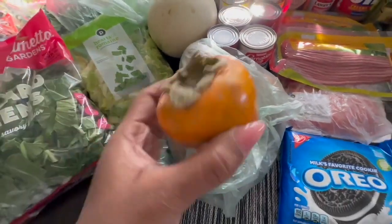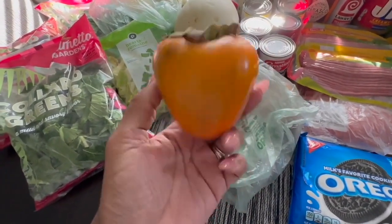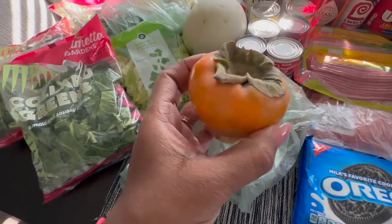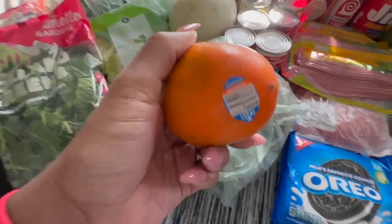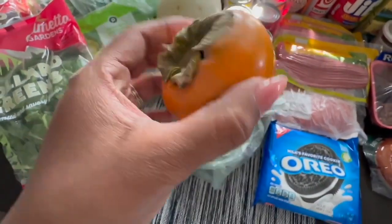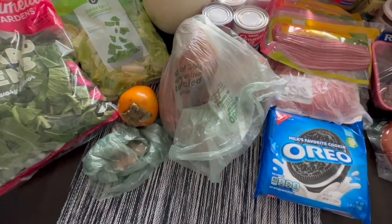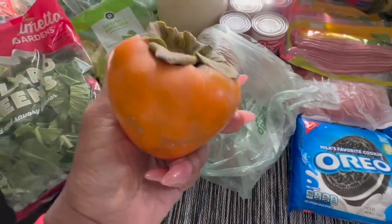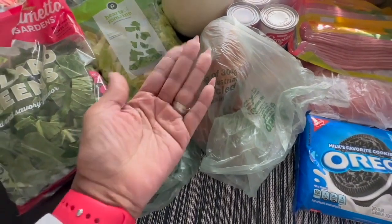I picked this up because back in the day, my grandma used to talk about persimmons a lot, and I don't think I ever knew what a persimmon was. I think it's a type of fruit. I'm gonna have to Google it, but all of them look like this, and their actual term is Hachiya? I don't know, but y'all know I've been into my fruits and vegetables. I saw that and I was like, I think it's like a fall thing. I think they're only grown or only good this time of year. So yeah, excuse my ashiness, y'all.